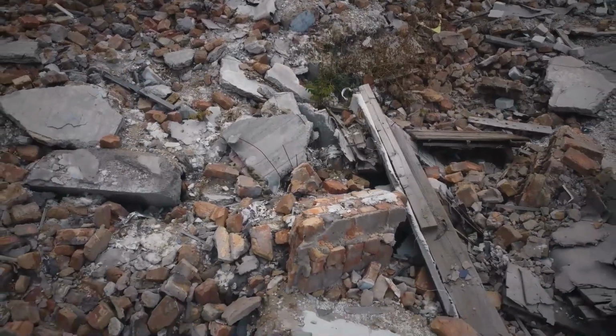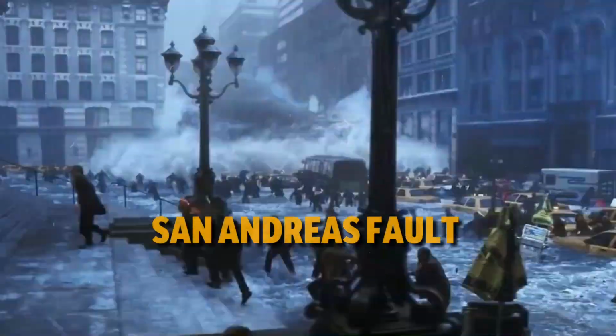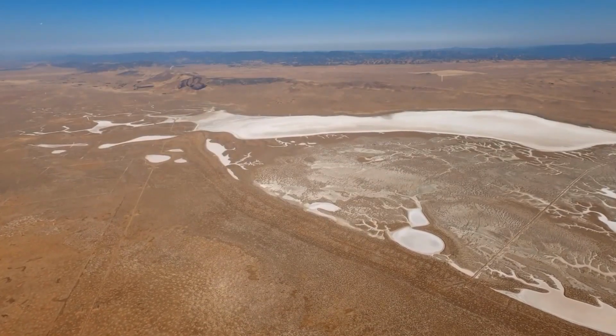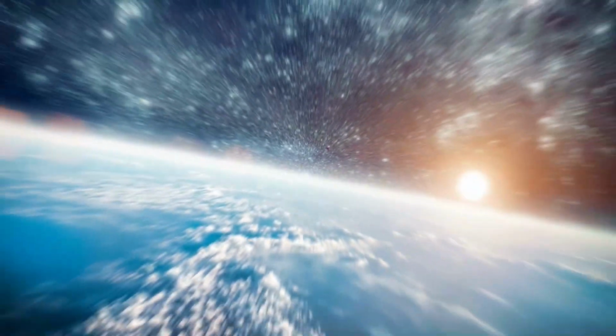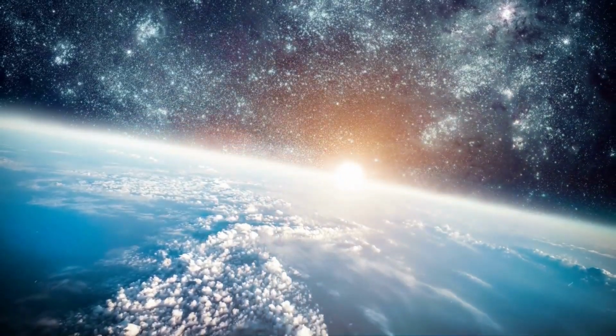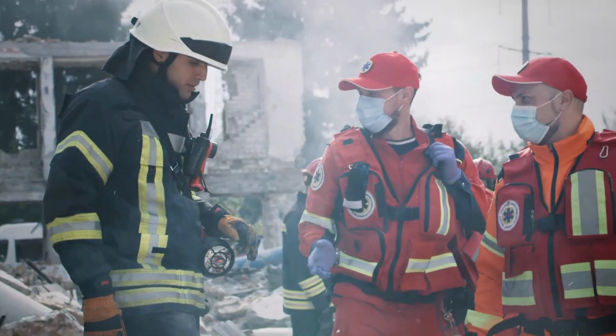Well, NASA has just released new satellite images that show that the San Andreas Fault is starting to crack. And not only that, but the images also show that there's been some significant flooding in the area. This is all very concerning, and it's a sign that the fault is becoming increasingly unstable. So, what does this mean for us?